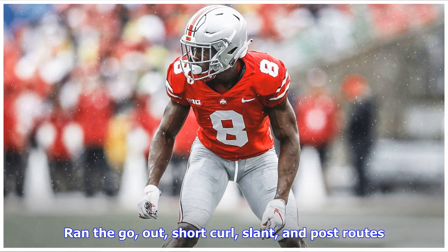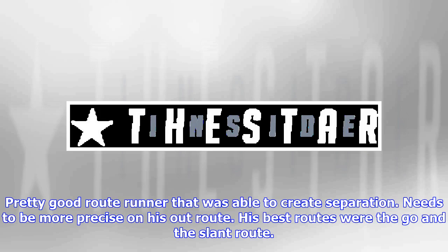Ran the go, out, short curl, slant, and post routes. Pretty good route runner that was able to create separation. Needs to be more precise on his out route. His best routes were the go and the slant route.